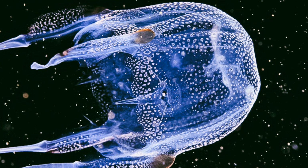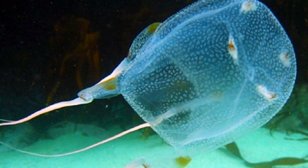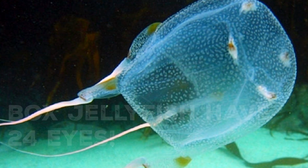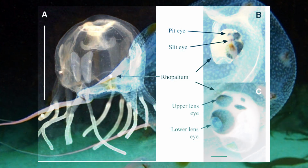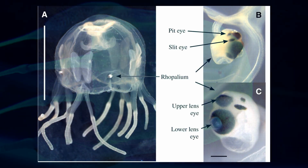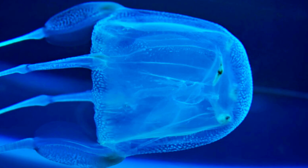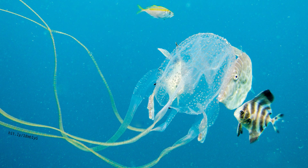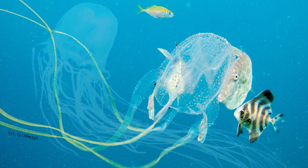Their bell can grow to be quite large, sometimes reaching up to 30 centimetres in diameter. One of the most intriguing aspects of box jellyfish anatomy is their sophisticated visual system. They have 24 eyes grouped in clusters of 6, located at the base of their tentacles or around the edges of their bell, with each cluster including a pair of eyes with a sophisticated lens, retina, iris, and cornea. These eyes are capable of detecting light and dark, enabling the box jellyfish to discern various environmental cues, including the presence of potential prey or predators. However, without a central nervous system, scientists are unsure of how they process what they see.